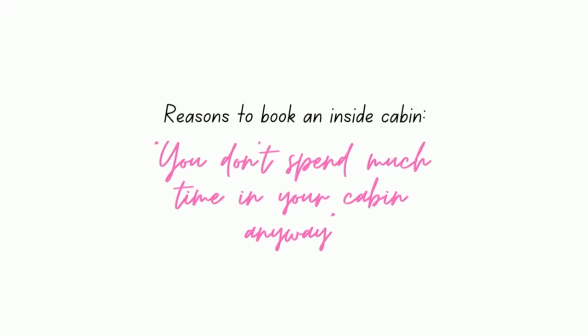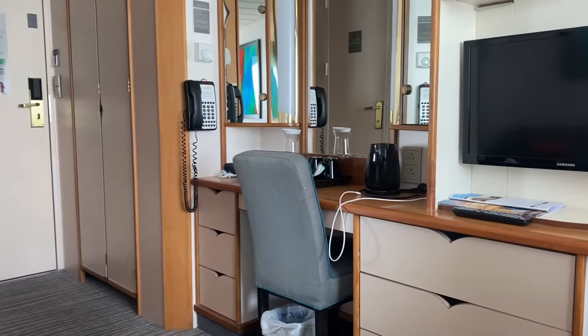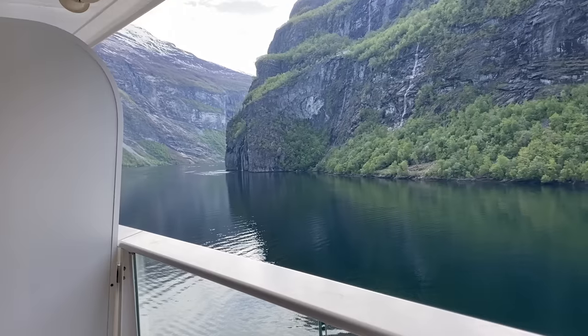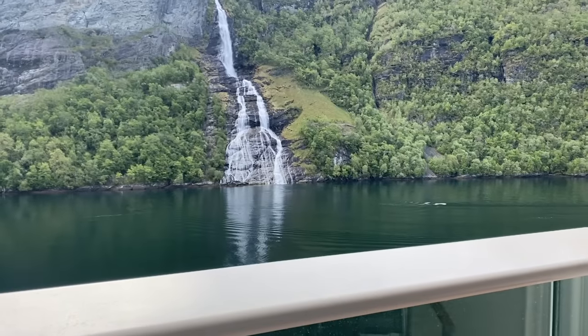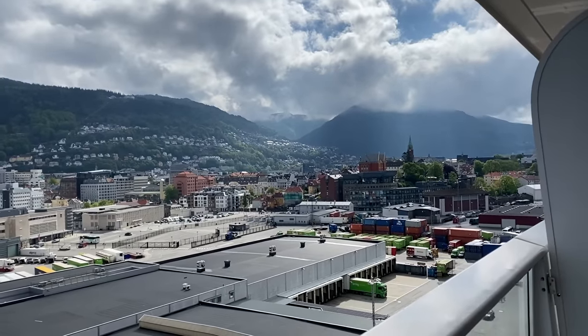One of the main reasons I hear for people not booking balcony cabins is that you don't spend much time in your cabin anyway. And when you are cruising in an inside cabin, that is absolutely true, but on this cruise, it was very, very different. The sail-ins and the sail-outs in Norway are often hours long, and being able to wake up and walk 1 or 2 meters to the balcony was absolutely amazing.